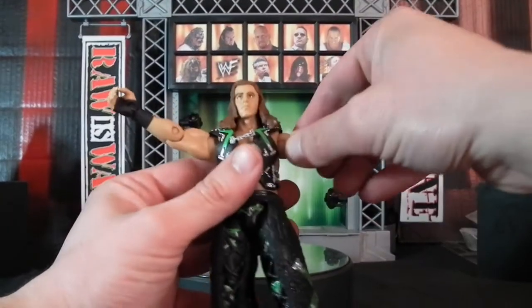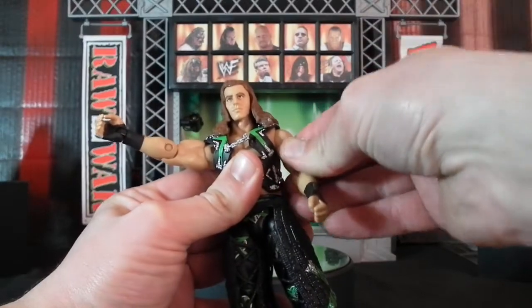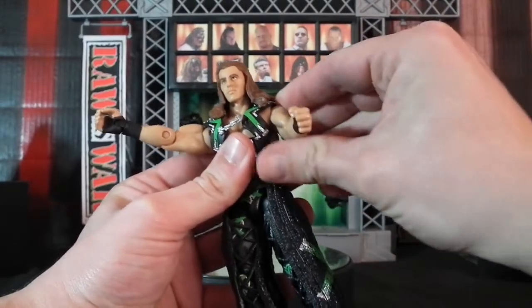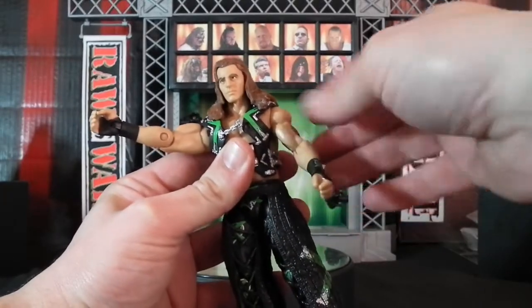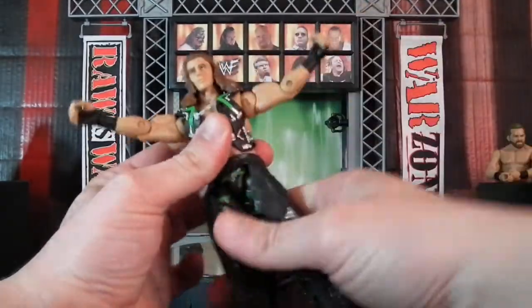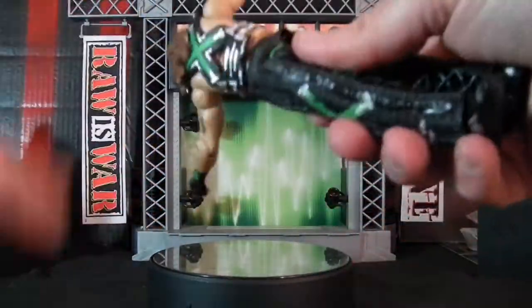But just before we get into these figures, a little nitpick really, the quality control on these figures is absolutely rubbish. I don't mean to sound so negative, but being that this is an exclusive from another country, I did pay more than normal for this figure, and a couple of things really. The arm was so stiff that it's probably now so loose after forcing it, and the waist was so loose. But these problems seem to happen more often than not.